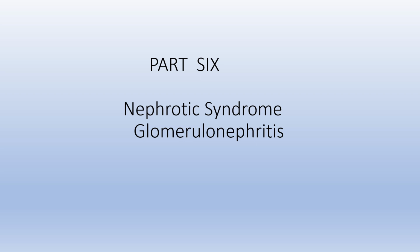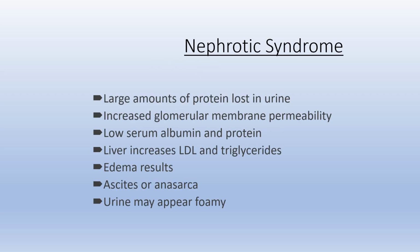Now we're on to part 6 in chapter 37 of nephrotic syndrome and glomerulonephritis. I'll also be covering nephrosclerosis. I didn't list it here, but we're covering it now.